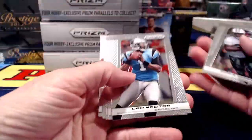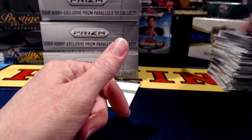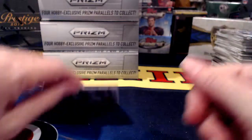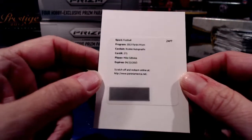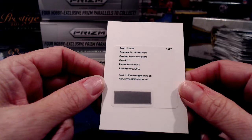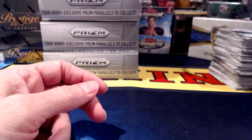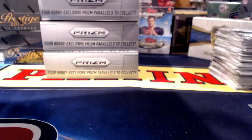If he does not still have it, he will work with you to either try to find another signed card from the same player, or if they don't have that available, he'll ask you who some of your favorite teams and favorite players are, and he'll try to find something comparable that he can send. And this is Mike Gillislee, who I'm 99% sure is a Dolphin, but we will verify that. We will checklist verify that before the break concludes.